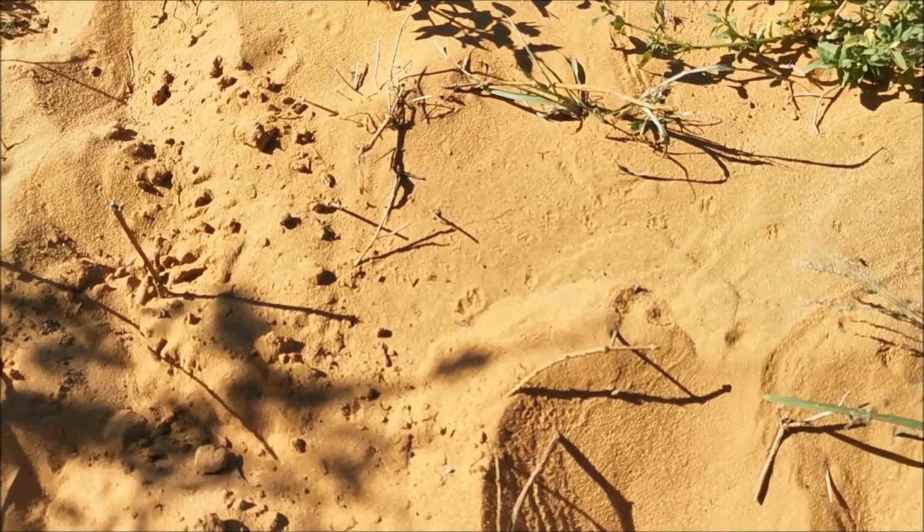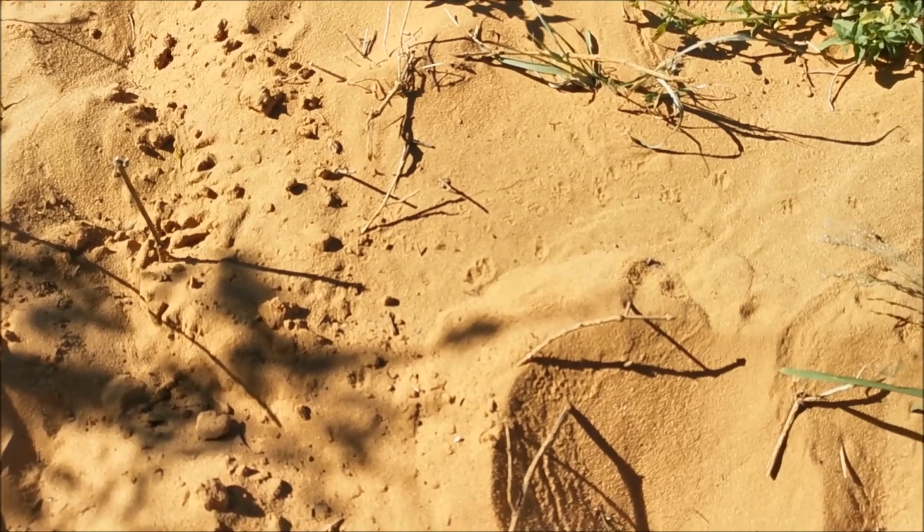One of the amazing things that we have the ability to do on a daily basis is to go out and have a look at tracks and signs left behind by animals. You might not always get the chance to see an animal, but you can always see the tracks and signs that are left behind by the animal. And we don't always need to see the big tracks and signs left by animals to find stuff interesting.